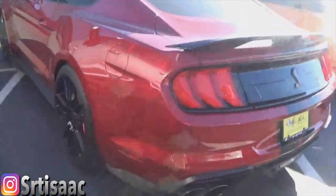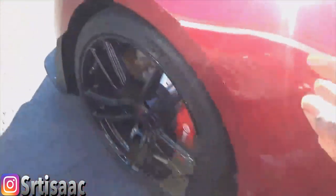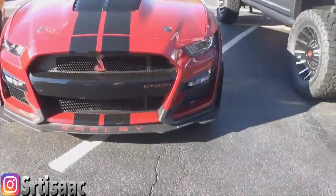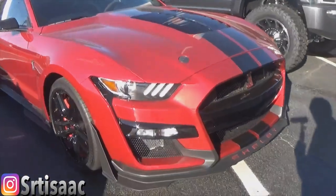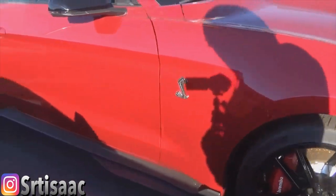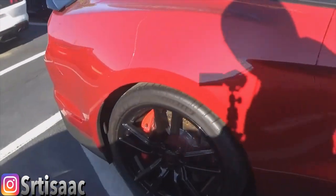Shelby Mustang. Now, don't know which one this is. Is this the new Shelby Mustang? I can tell by, holy shit. It's the new GT500. How do they got one of these in Jackson, Mississippi? How? Oh my God, look at that thing there. Look at it. Just look at it. Oh my God. Look at the wheel.